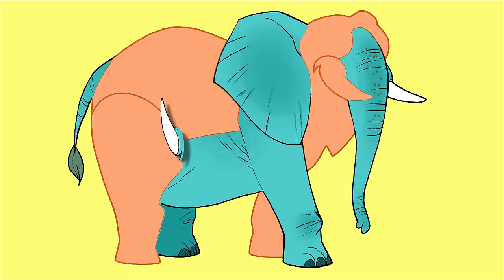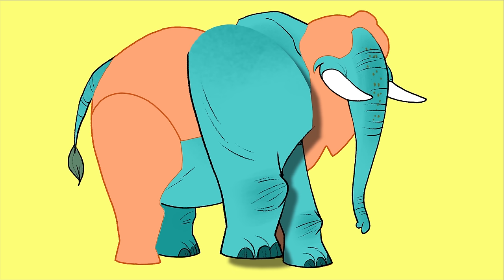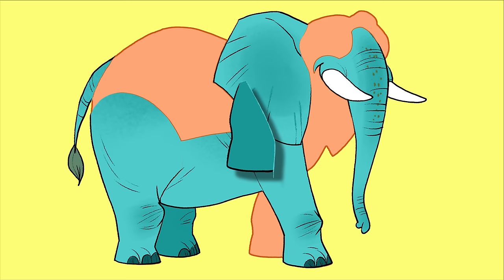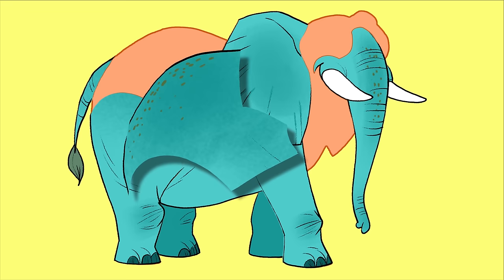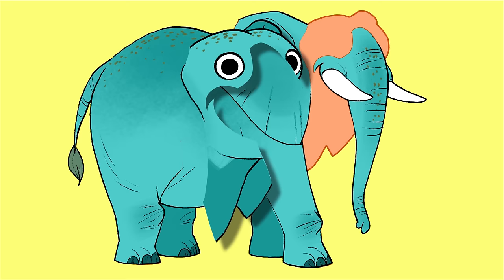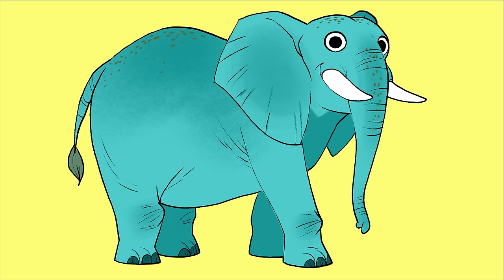Hey, another white piece. Oh, now I know. These are his tusks. Yes, there's another leg. Look, it's his hind leg. And where should this piece go? Do you know what animal this is? He's got big eyes. Wow, it's an elephant.